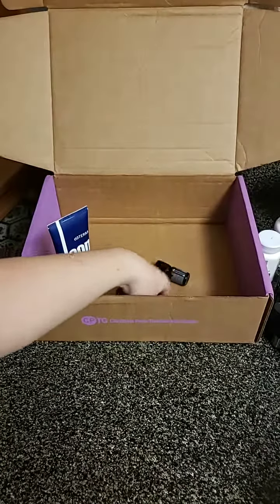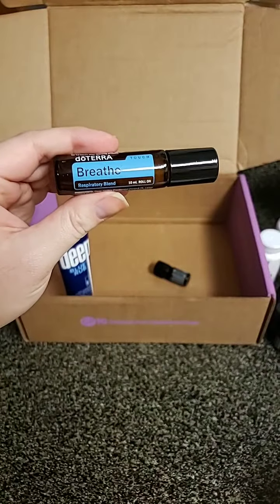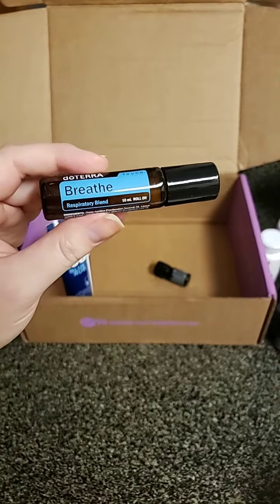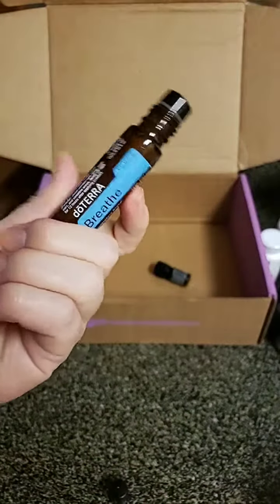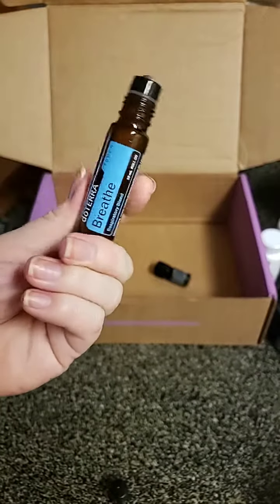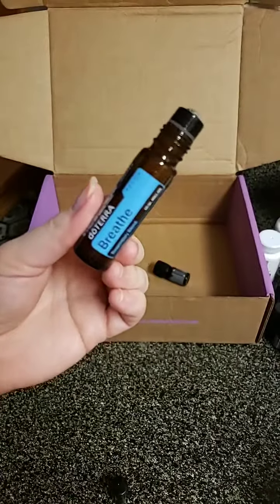And then, because I placed a loyalty rewards order before the 15th of the month, that was 125 PV, I got this Breathe Respiratory Blend RollOn for free, which again, this is another thing that has been on my list of things to get. I love Breathe. It's the first oil that got me hooked with doTERRA, but I've never had it in a roll-on like this. And so I am excited to add this to the collection and finally have that.